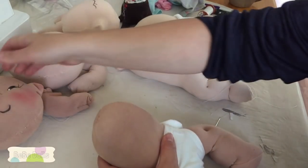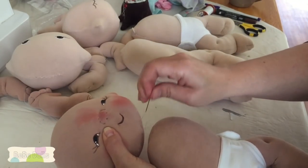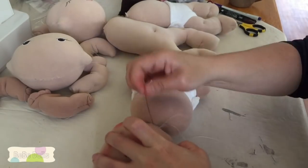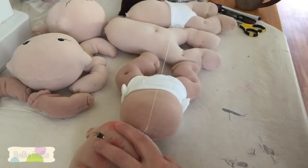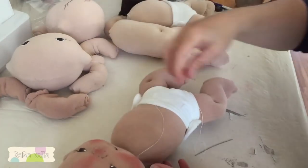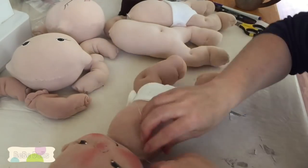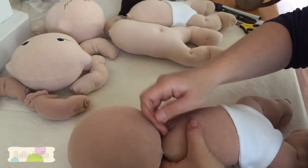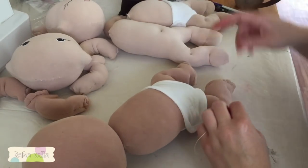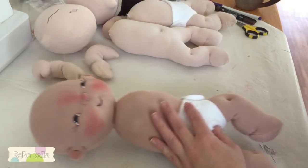All right, so once the hole is closed, then I sew on the head. So you got to kind of hold it there and see where you want it to be. Okay, so this one has its little head on now, and now it's time for the arms.